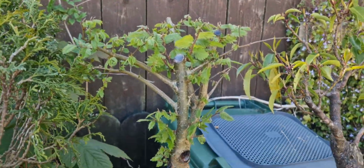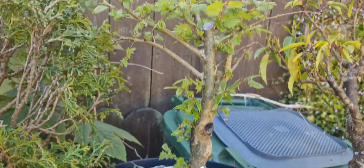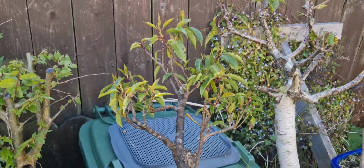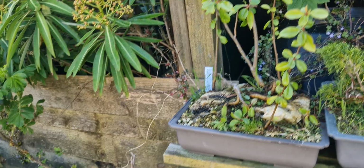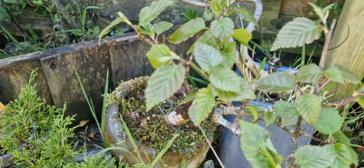That's the Zelkova that I did the ground layering on, so it's leafing out. Wait till next year to see how that's getting on. I'm not sure what that's called again. That's my birch. There's another birch down here. It's coming out good.